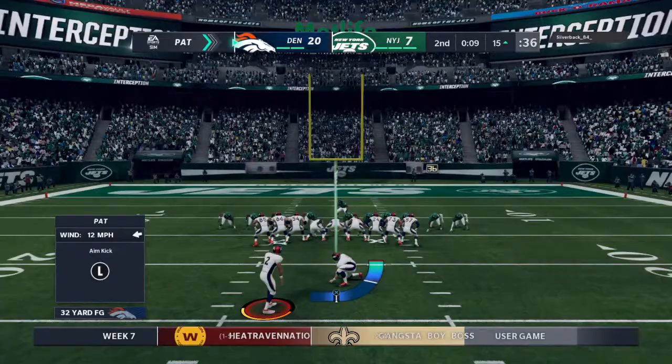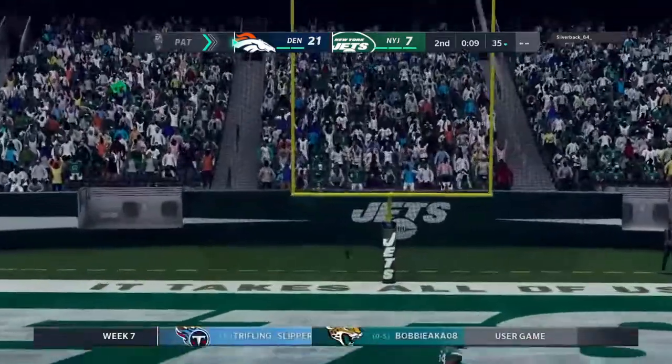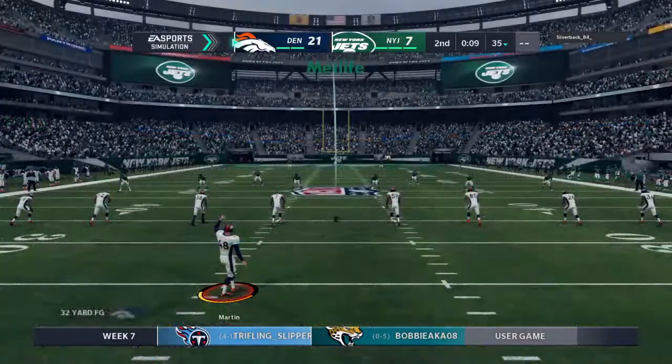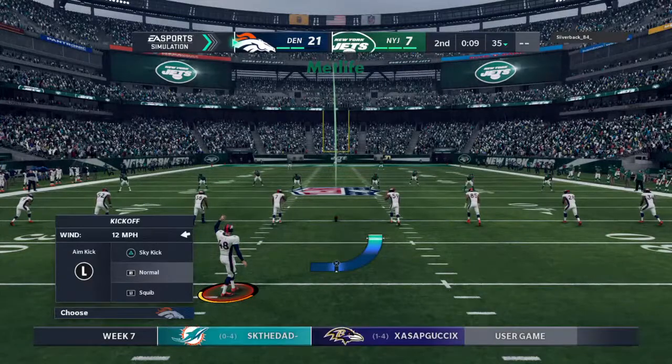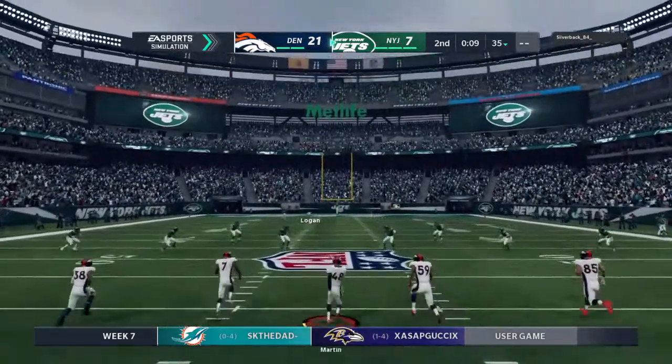He's been under a lot of duress, hasn't he? Pressured, hurried, harassed the whole game. Well, the offensive line not giving him a lot of help. Not a lot of help, but the bottom line, he's got to take care of the football. Footing always a concern, but the extra point's up and good. And it's now 21-7.